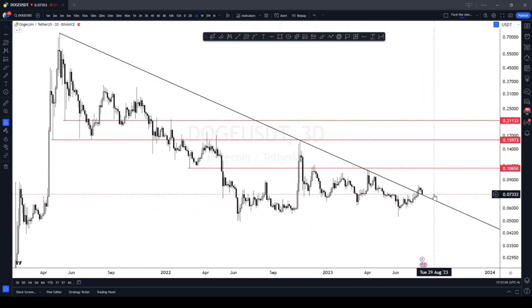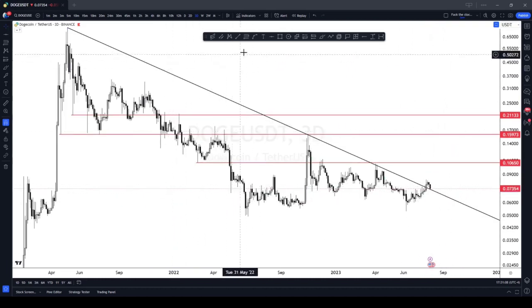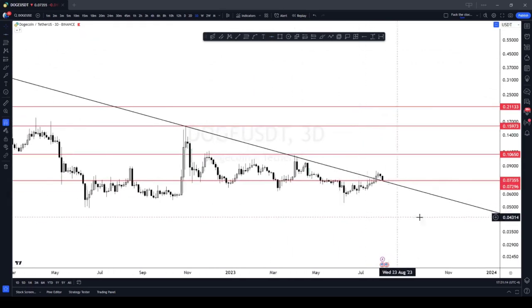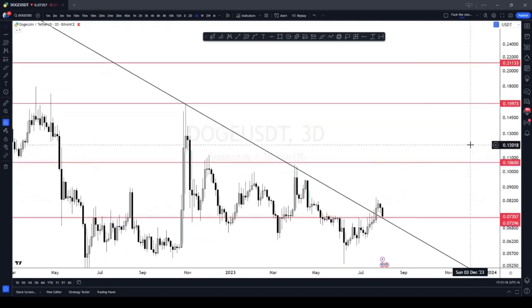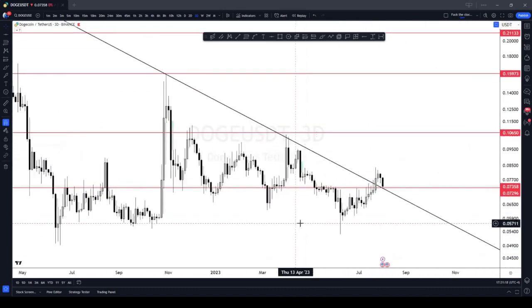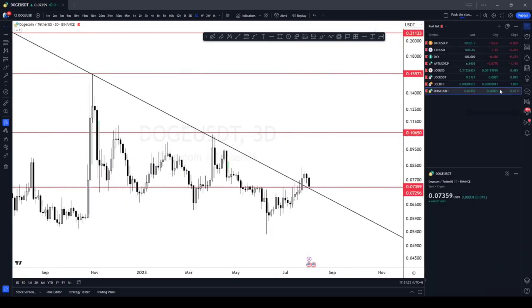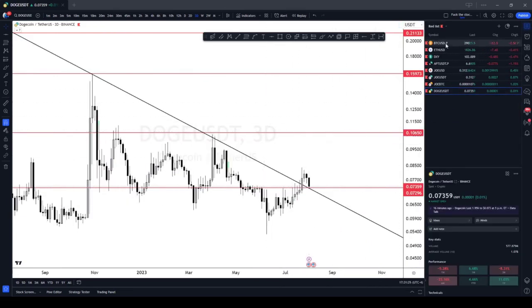So I am playing this. I saw the monthly fair value gap filled. On the log scale, it does look like a breakout and retest. So I think this is an area where you at least want to take a shot to see if it does hold. Because if this holds, this is going to be a really good trade on Doge here. And that's basically what I was looking at.